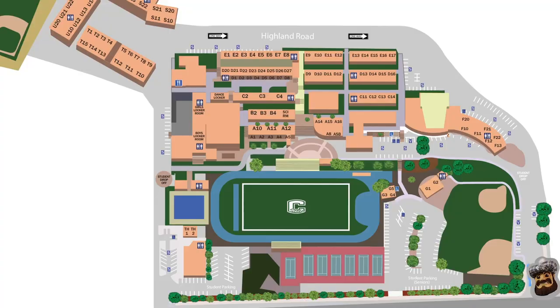Congratulations! We've made it halfway through the tour of the campus, and now we're going to take a quick look at where we've been so far. Now let's move on to our next ambassador, Ms. Saul, who's waiting for us by the library.